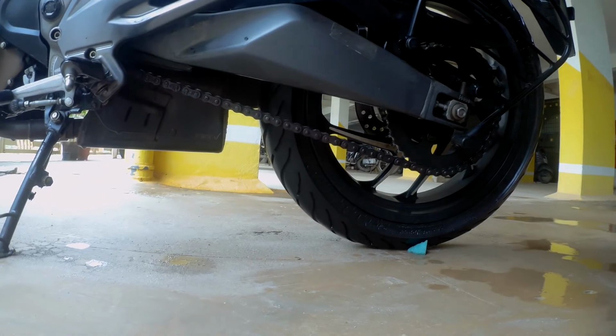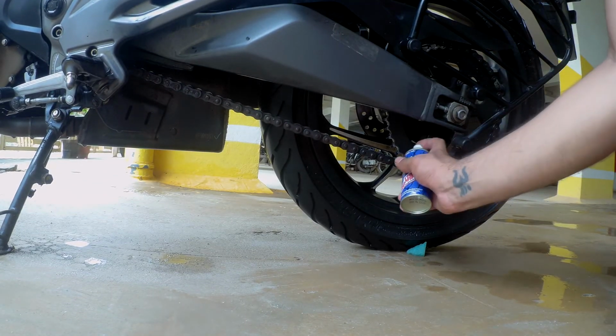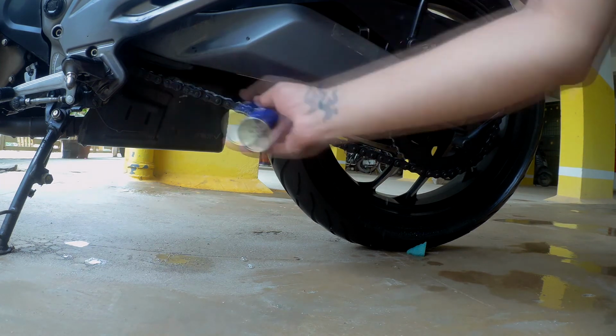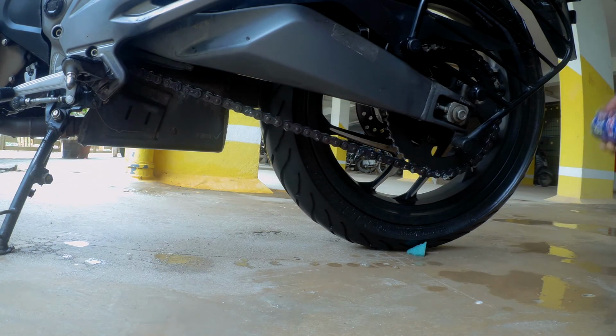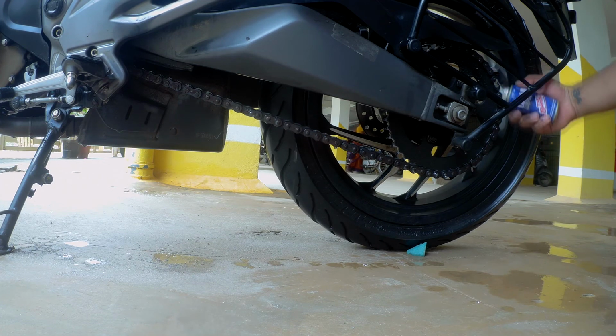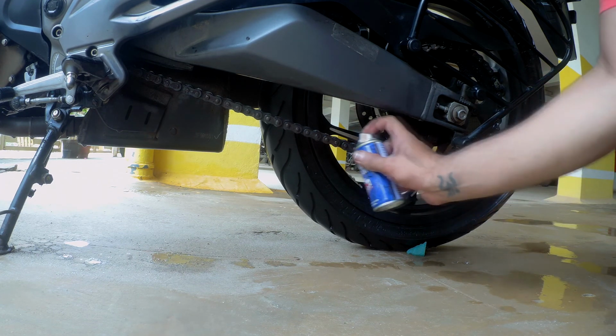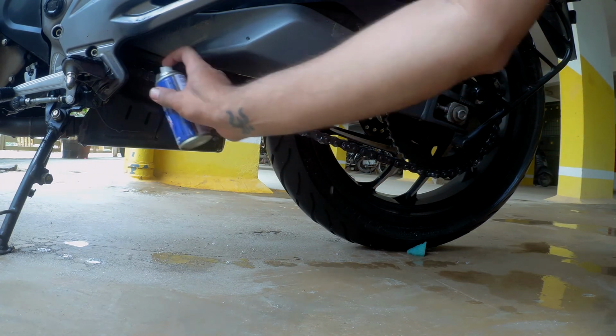The last thing, but most important, it's always important to keep the chain lubed. A bike like the Dominar 400 basically gets through a lot of work at the chain area, so it's always important that the chains are well lubricated and it works efficiently in that way.